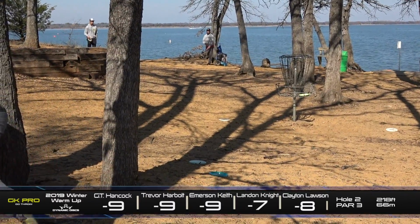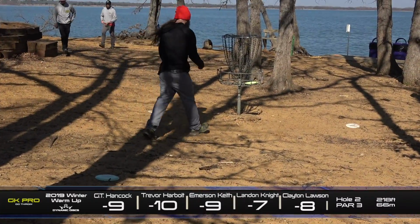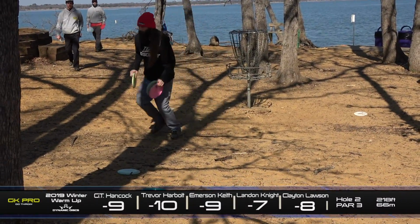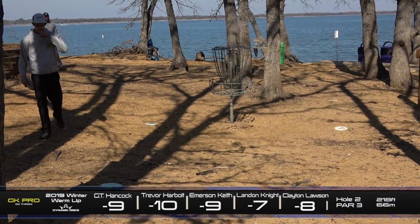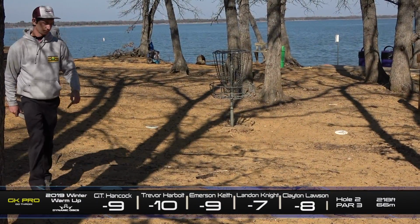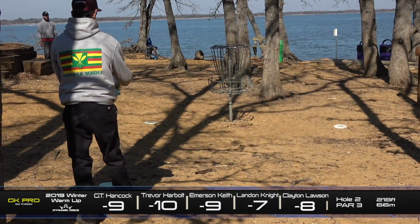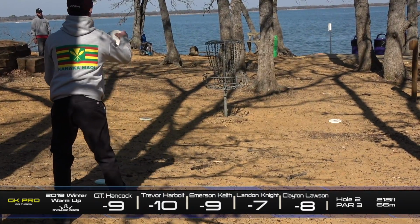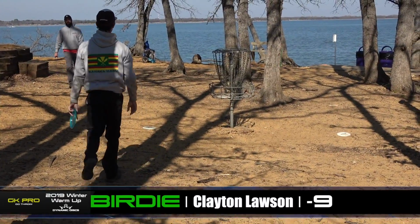There you go. Trevor with a really good birdie. And this is a par 55 course. You'll see a par 4 on hole 12, I believe. Trevor's taking the lead here on hole 2. He's now one ahead of GT. Yeah, you might have seen Trevor on some Jomez. I think it was the Veterans Park Open or one of the Texas tournaments.